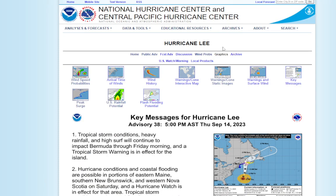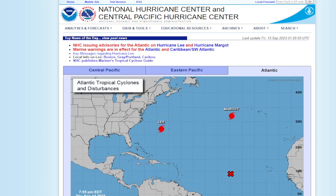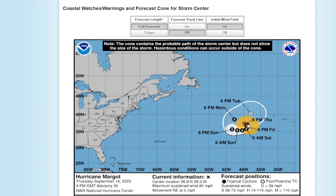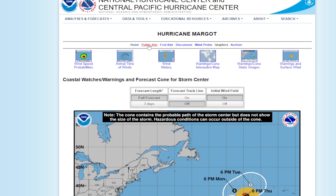But let's talk about Margaret. Briefly, we got to talk about Margaret, and then I'll get back to Lee, obviously. Still watching this area. Obviously, here's Margaret. And you'll see here, they just have it going in a loop and then kind of looping out here.